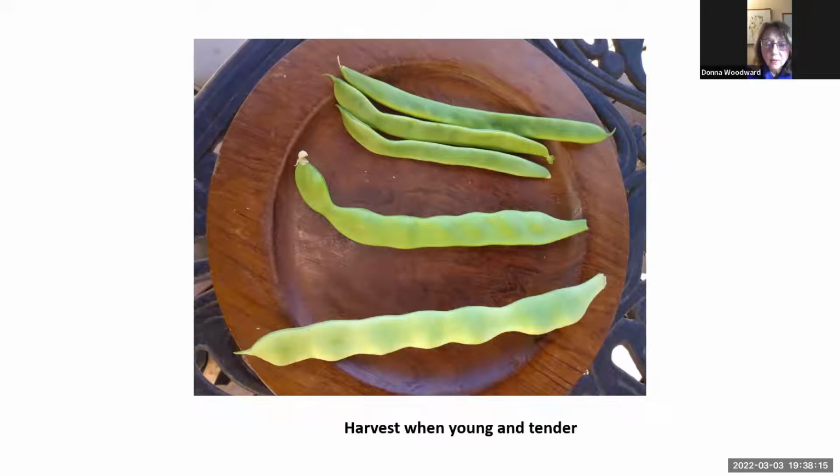What else? I had another thought. Oh yes, they are all classified as stringless. These are stringless varieties of green beans. But if they're allowed to get too large, the strings down the seam will get tough, and you'll have to pull them out or something, or you'll have a hard time chewing them. So harvest when young and tender.